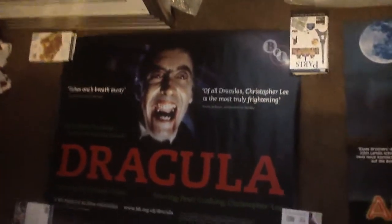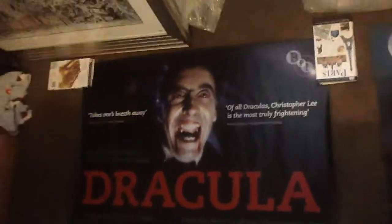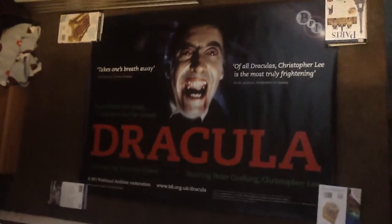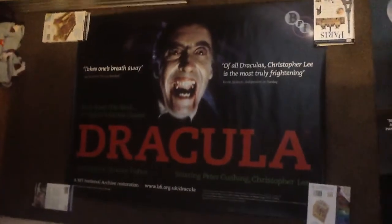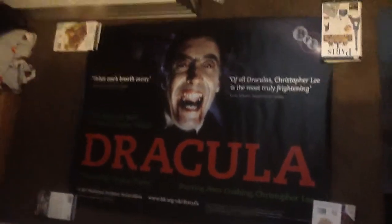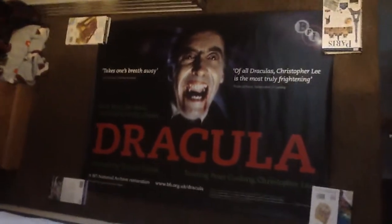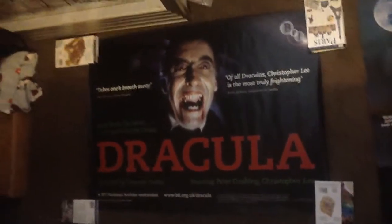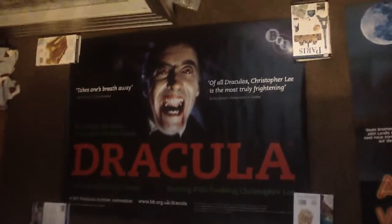Of all Draculas, Christopher Lee is the most truly terrifying. He is one of my favourites as the traditional Count Dracula. I would say him and Gary Oldman for me are the best Draculas. But again, really striking poster with his shot just coming out at you there. Really, really great shot, and that would be absolutely fab to see going into the theatre in the lobby or just before you're about to go in to see the film.